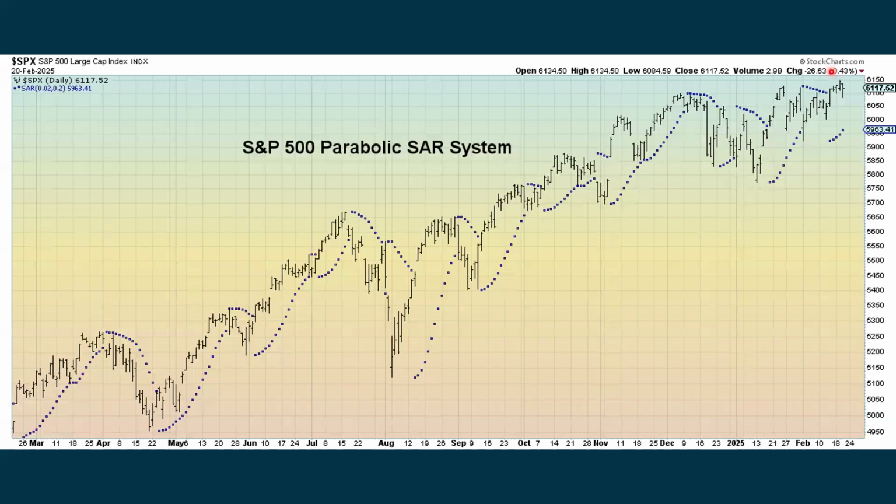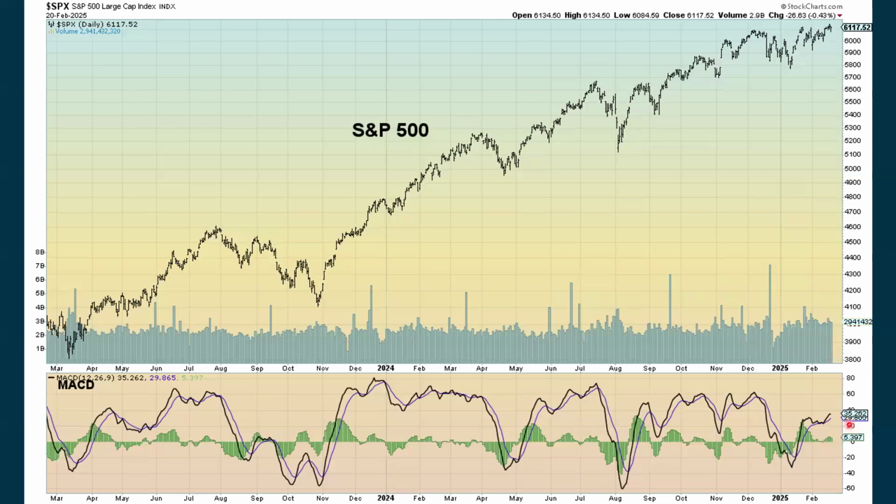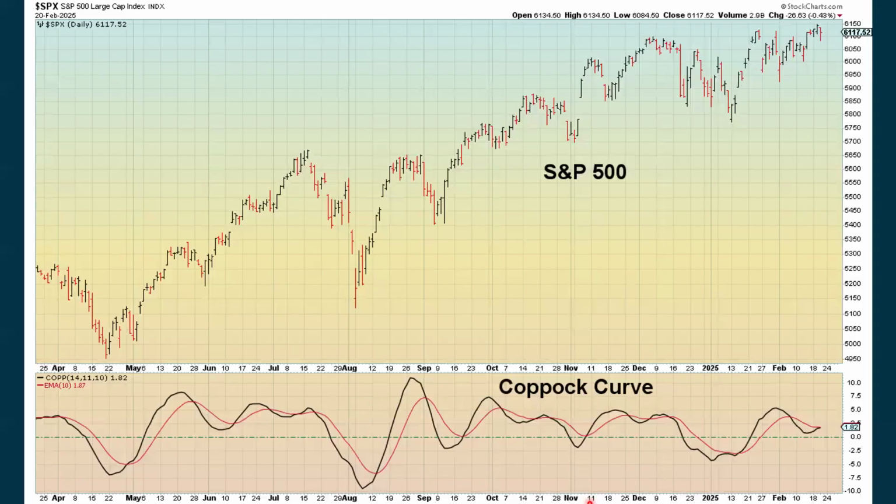Parabolic SAR has the dots underneath. That's positive. And we're turning back up here with our short-term oscillator, the slope oscillator, coming back and starting to cross above its moving average. The MACD is still positive. So in the short term, we're positive. We're improving in the intermediate term, and we're still positive with our longer-term oscillators.